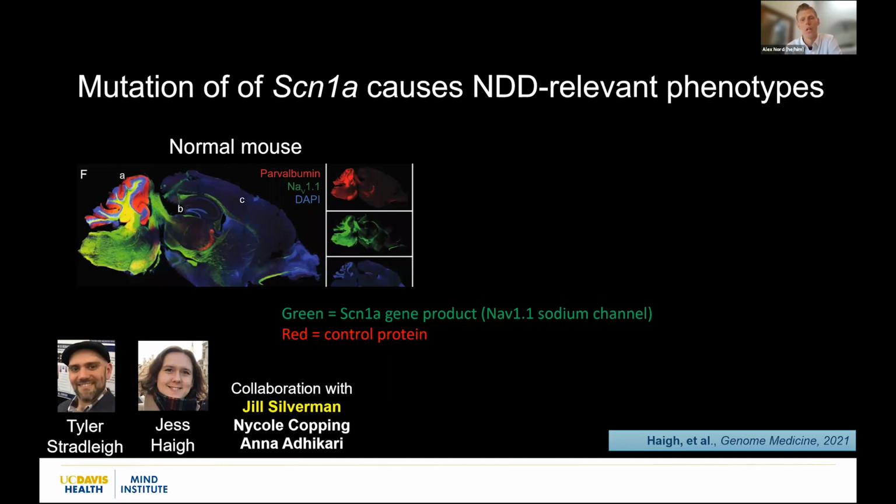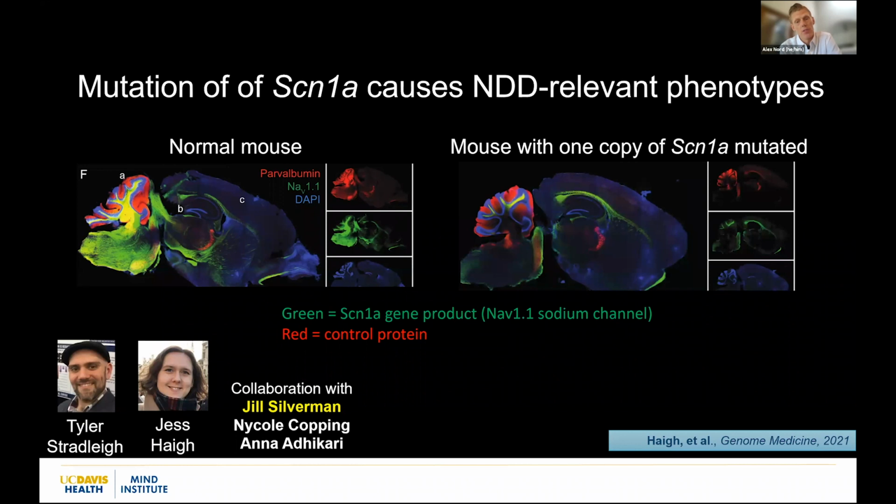gene. In our mutant mouse, we have a mutation that reduces the amount of protein produced from one of the 2 copies of SCN1A. This is the situation of haploinsufficiency. And you can see that there's a reduction in the amount of green, and that's a reduction in the amount of protein. But there's still protein there because there's still one intact copy of the gene making its full amount. So we've developed this new mouse model and are in the process of publishing it in the next few days, hopefully.